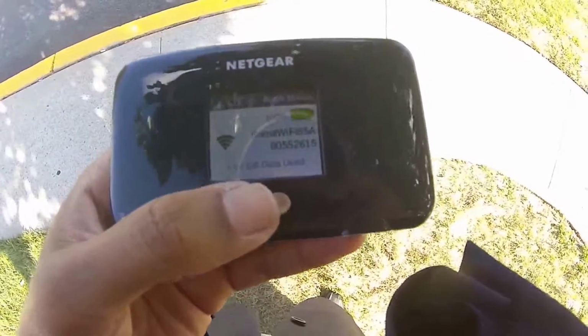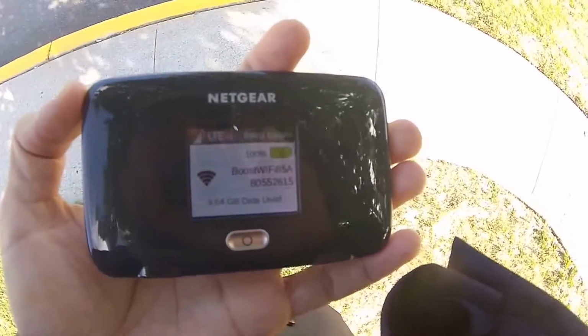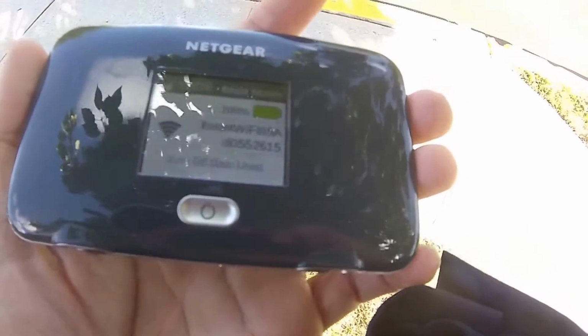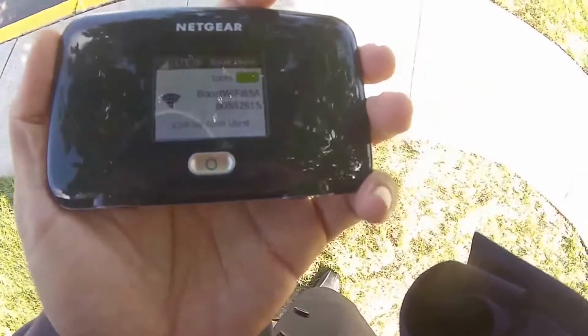If I try to use it, it's going to tell me that I basically don't have any service, like my service has been turned off or whatever it is, but it's referencing the fact that according to this, I've exceeded my monthly allowance. But again, that's from last month, not this month.